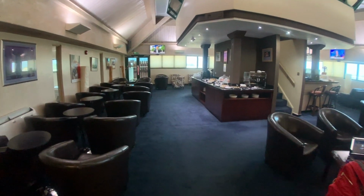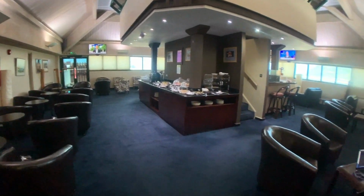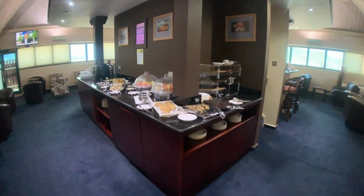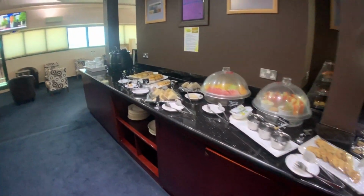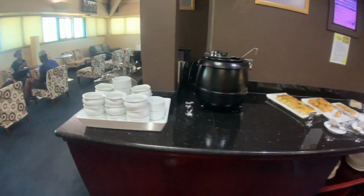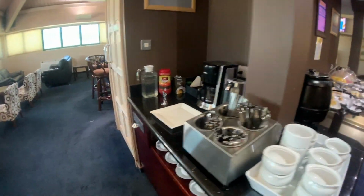So this is the priority lounge at the St. Lucia Airport. They have free Wi-Fi, complimentary food, power, and of course a bar. So this is a nice way to spend your couple of hours while you're waiting for your flight.